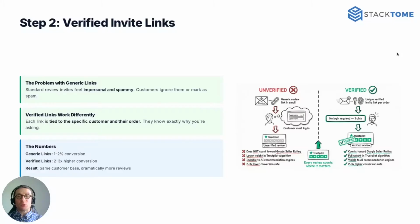In step 2, we want to make sure that we're using verified invitation links because if you're using unverified ones, first the conversion rate will be 1 to 2% or lower, because the customer has additional friction to leave your review, and you won't be able to track how well your campaigns are performing, so you cannot optimize them. Let me show an example.